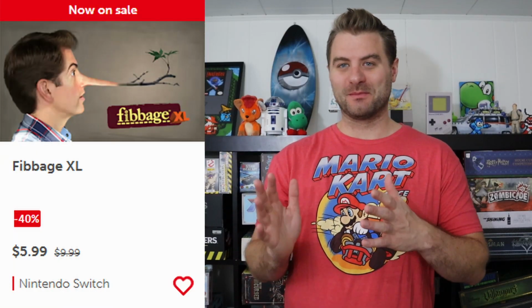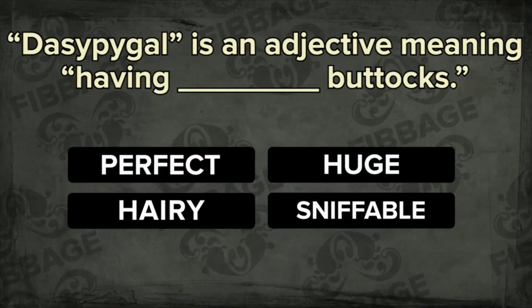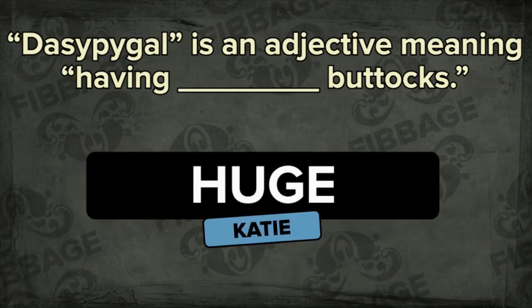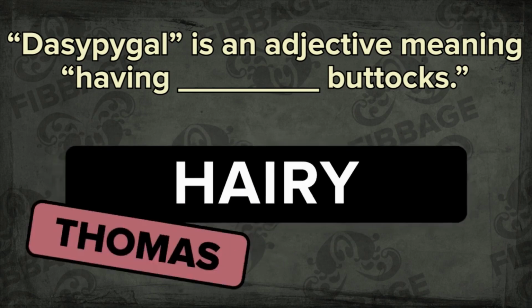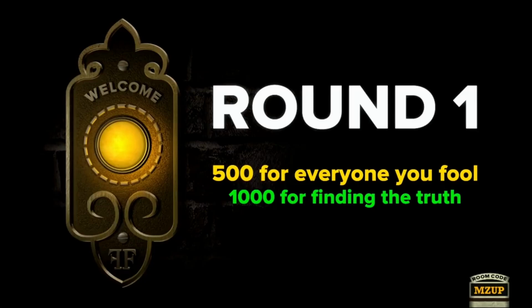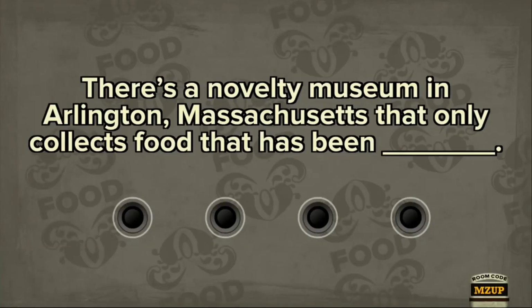Alright, shifting gears again to more of a lighthearted game, the next game on the list is Fibbage XL. And so this is a fun party game that mixes trivia with bluffing. And so how the game works, as I mentioned, it's a party game, so all the players will be playing at once. And what the game will do is it will prompt you with a trivia question, and then you need to come up with an answer that you think everyone else will guess as the right answer.